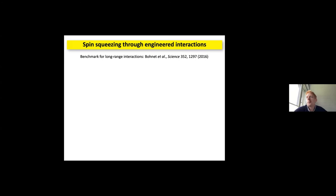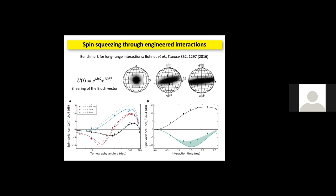So, in terms of the spin squeezing, there are other systems where spin squeezing is easier, compared to here.